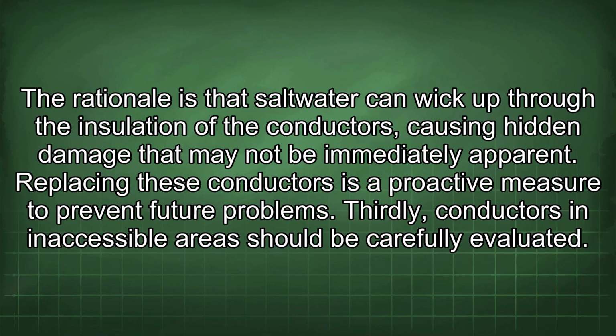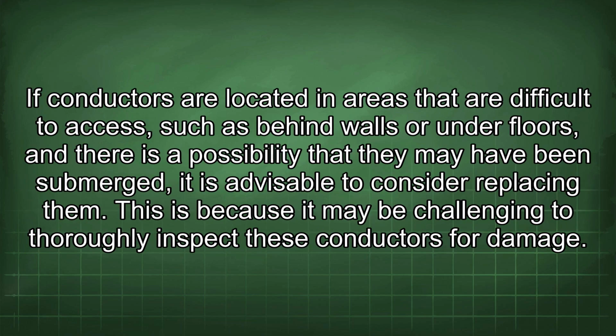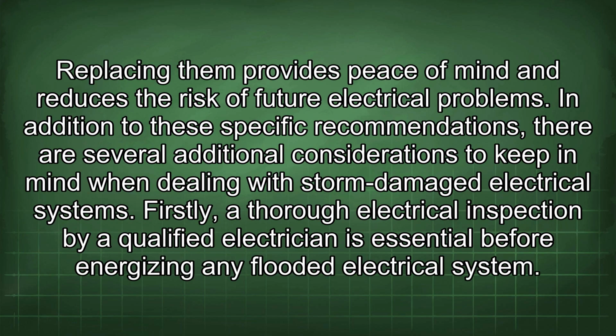Thirdly, conductors in inaccessible areas should be carefully evaluated. If conductors are located in areas that are difficult to access, such as behind walls or under floors, and there is a possibility that they may have been submerged, it is advisable to consider replacing them. This is because it may be challenging to thoroughly inspect these conductors for damage. Replacing them provides peace of mind and reduces the risk of future electrical problems.